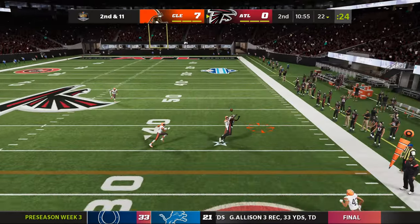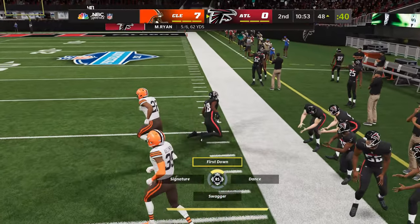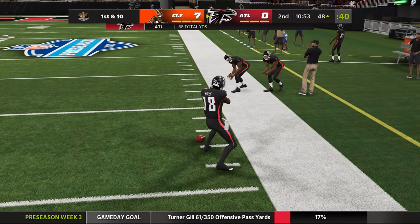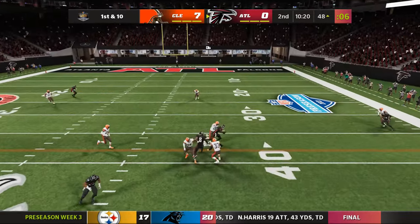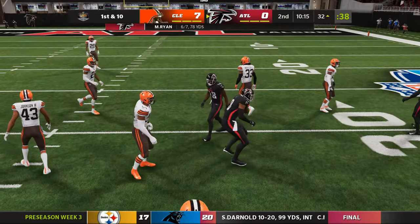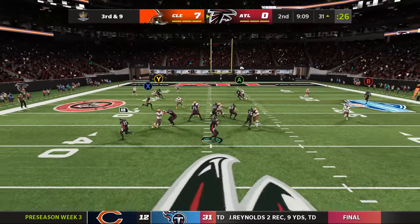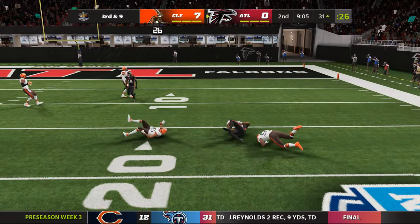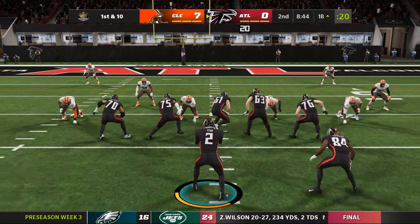And Ryan with a reception. Ridley all the way into Browns territory at the 48-yard line. An excellent throw and catch. Ryan with a throw in the slot, and it's caught by Kyle Pitts all the way to the 32-yard line. And that was an excellent example of Pitts keeping his composure, because it bounced off his back and he caught it over his right shoulder.